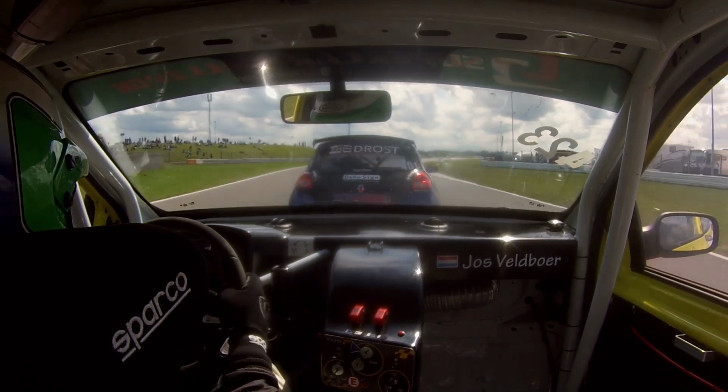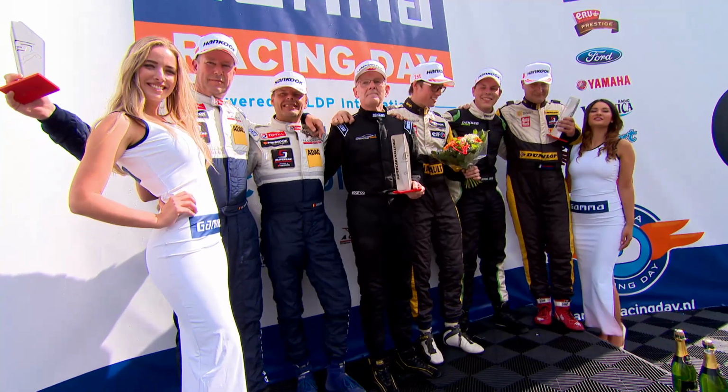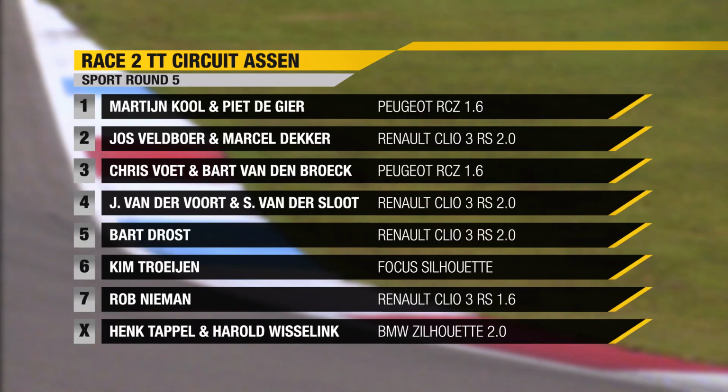Martin Kool and Pete de Geer made no mistakes to claim their first win of the season, 55 seconds clear of the competition. A better result after 2nd place in the opening race of the weekend. They claim the win on Sunday.